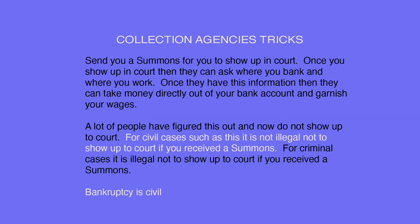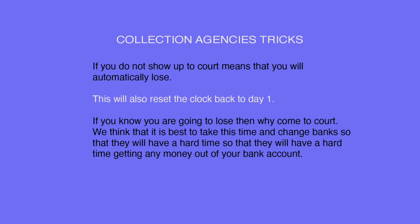Another trick that they use is to sue you in court and send you a summons for you to show up in court. Once you show up in court, then they can ask where you bank and where you work. Once they have this information, they can take money directly out of your bank account and garnish your wages. A lot of people have figured this out and now do not show up to court. For civil cases such as this, it is not illegal not to show up to court if you receive a summons. For criminal cases, it is illegal not to show up for court if you receive a summons. If you do not show up to court, all it means is that you will automatically lose. This will also reset the clock back to day 1.